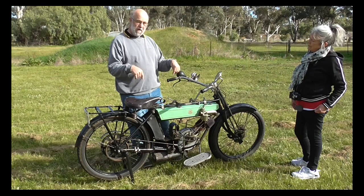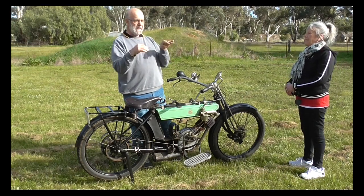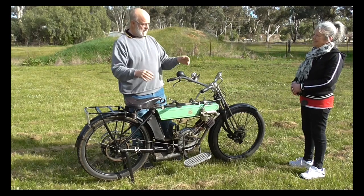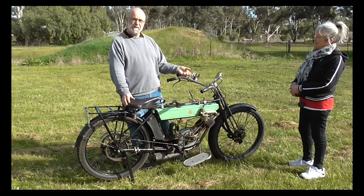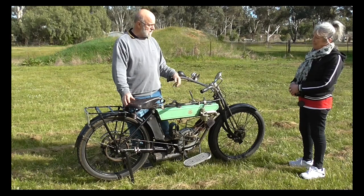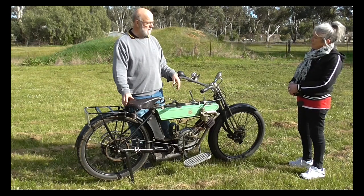It's got 2 primary chains which have got 2 little clutch arrangements on, and you either engage one with these little brake shoes which are forced open with wedges, and then once you get going you pull it back into top gear and it wedges into the higher of the 2 drives, and this gets along at about 25 or 30 mile an hour comfortably on the road, 40 kilometres an hour.